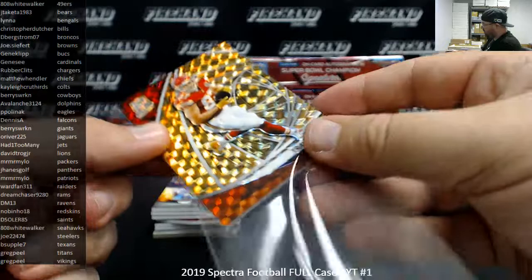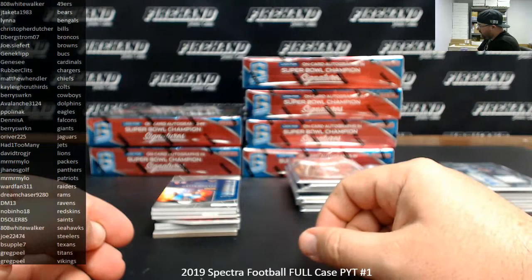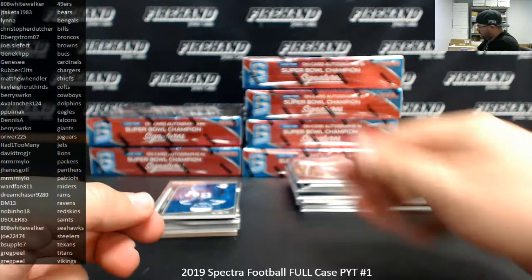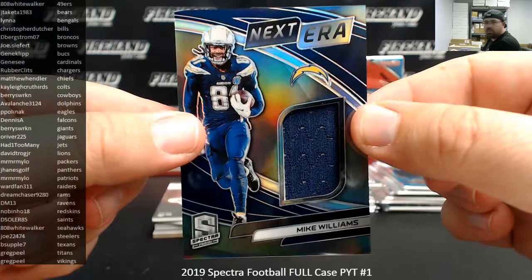5 of 15 on Kelce. Number 299, neon blue afterburners, Keenan Allen, Chargers. Chargers belong to Robert Klitz. Number to 199, Mike Williams, Next Era memorabilia. Chargers again to Robert Klitz.